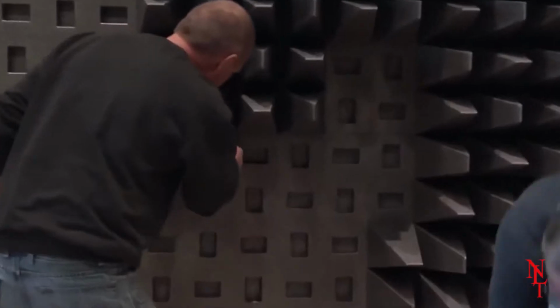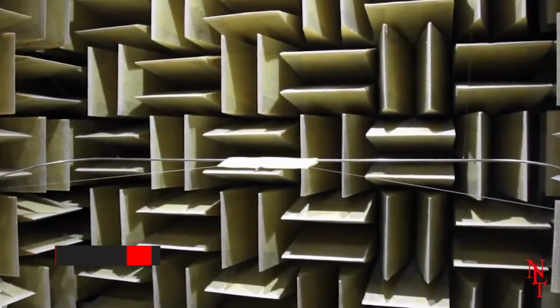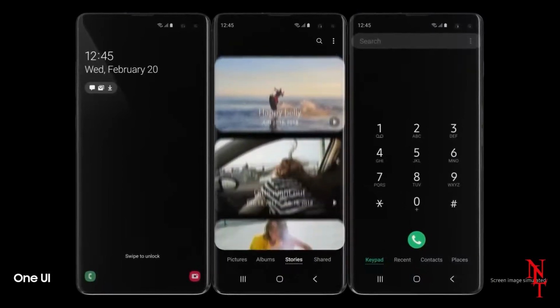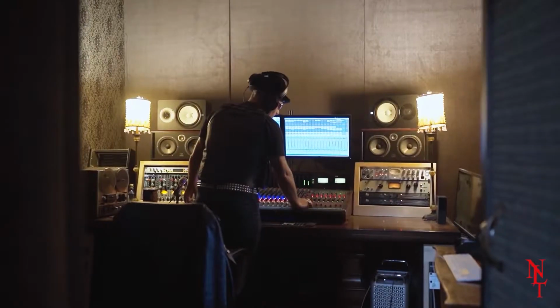The anechoic chamber isn't the only place where audio is perfected at Digital City. Samsung also has their very own sound lab. Have you ever wondered who the artists behind the default ringtones on your Galaxy phone are? Wonder no more. They're a group of sound designers employed by Samsung who spend their days in the sound lab playing instruments and figuring out the perfect tune for your next ringtone or alarm sound.